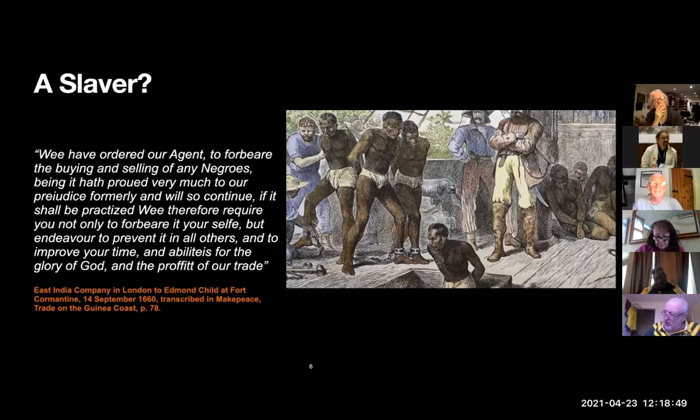And as that quotation shows you there, in 1660, the East India Company had actually expressly forbidden their factors from working in the slave trade. So it's highly unlikely that Thomas Davis was directly involved. Although we have to say that as a factor, he could have dabbled in it in his own right, really. But certainly officially, he was not involved in dealing with slaves.